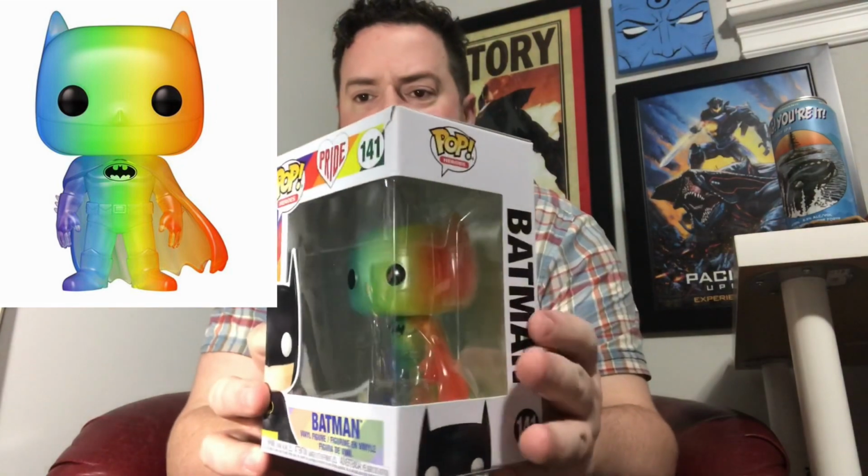And now we have another Batman. Now, I mentioned I already have a rainbow striped Batman. That one is very crisp in its lines, painted in nice red, yellow, green, purple. This one's a little different. This is another rainbow Batman. He is made specifically to support the LGBT movement. And you see he's kind of cast in this translucent plastic, and the colors kind of bleed into one another. So it's kind of a soft transition as opposed to these hard lines of paint that I had on my other figure. So this one's neat.